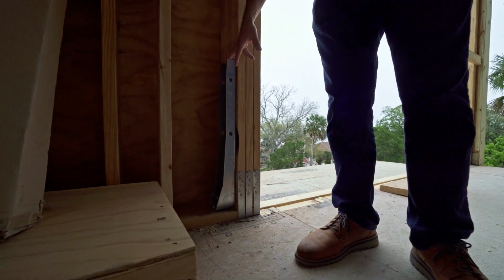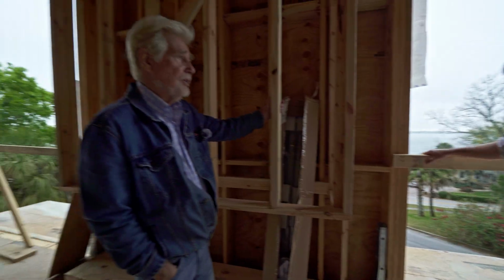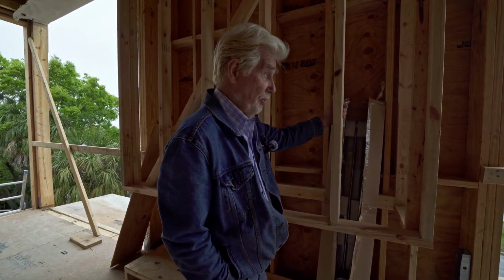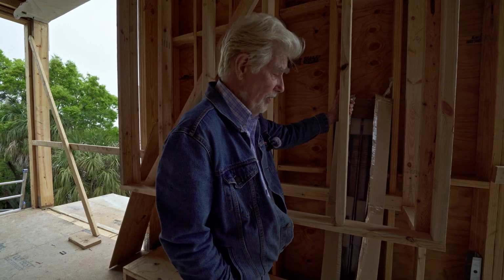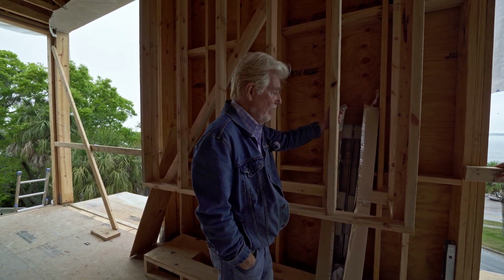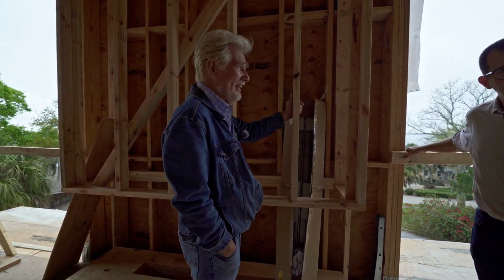Right. So Dick, tell me a little bit about this. What is this? Those are hold downs, or tie downs, which keep the building on the ground when there's a hurricane. And I know we never have those. Sure. And each one of those has an uplift of 12,000 pounds. We have 26 of those in the building. Nice. You're prepared. Well, engineered.